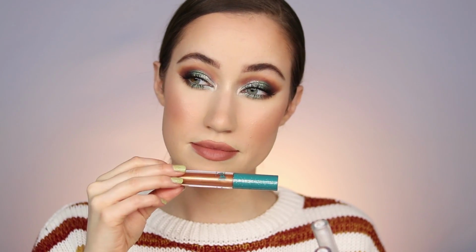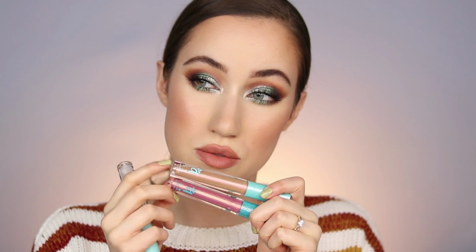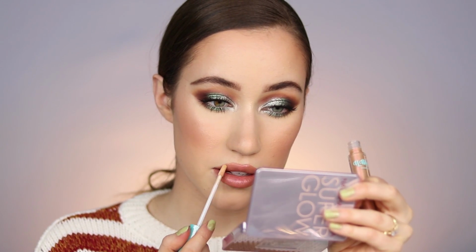Let's see here. I feel like that's too bold. That could work with all the silver. These two are the ones I'm thinking though. One of these two. Let's go with Corazon because I really liked the gold and pink flip to it. So I'm just gonna add that right on top, focusing most of the product in the center of the lips, just to create a little bit more of a pout.